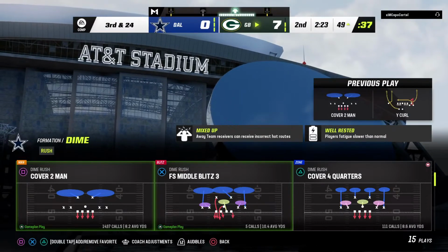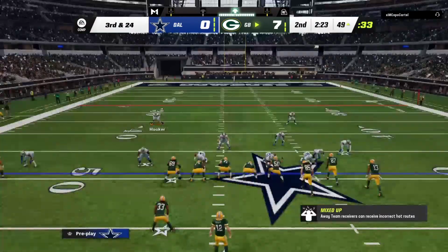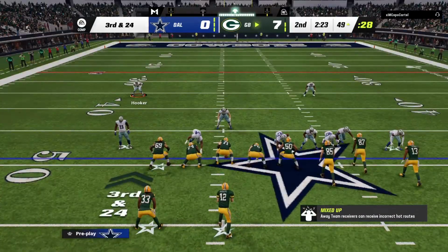I know conventional wisdom says, hey, don't get it all back in one play. But sometimes you go ahead and try to. They tried to get it all back on that one. Weren't able to do so.